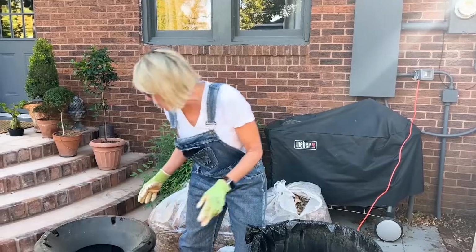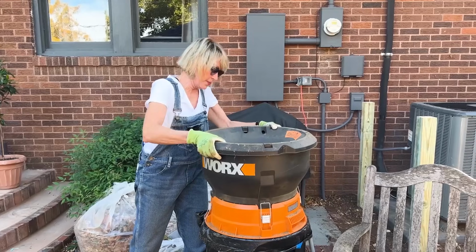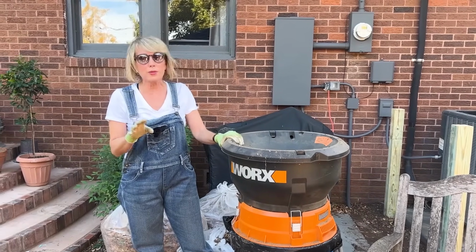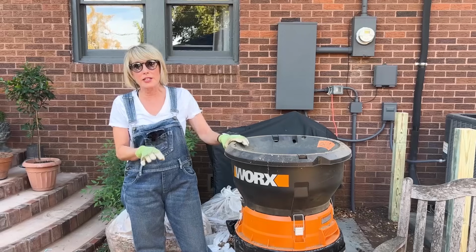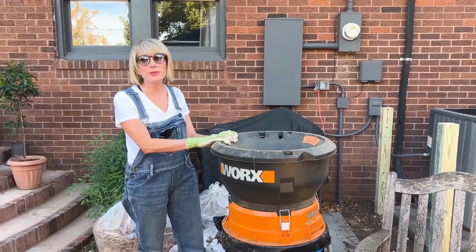So there you go, my favorite toy for fall. And yes, probably some safety glasses are in order, but you may have noticed I never looked at it. So it's just a great thing, and trash into treasure. Love it.